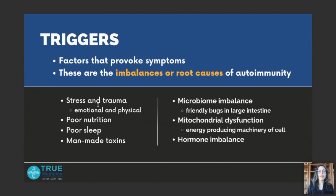What happens is when this stuff on the left side of the screen happens, it starts throwing off our body systems, such as the microbiome. This is a collection of friendly bugs in our large intestine that do a lot to keep our health intact and our immune systems ticking away normally. So when these things on the left happen, your microbiome can get disrupted. There are many reasons why that can happen, but this is a root cause of autoimmunity as well. We know in autoimmune disorders that the microbiome is not in balance. Another system that goes out of balance is the mitochondria. These are the small parts within each of your cells that produce energy for us, and they have a lot to say about cell lifespan and how much energy we produce for the body. So they're very foundational. When the mitochondria are damaged, that can lead to autoimmune diseases.